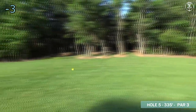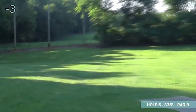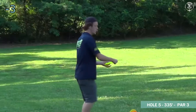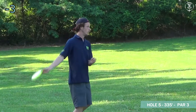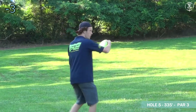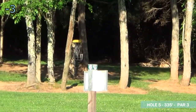He goes on past the basket. He's past hole 6's tee pad, halfway down the fairway of hole 6. I'm sure he's going to try and run it, but this is thick. It's pretty thick. Snappy's still got, I think, about 120 feet back to the basket. That's a great shot.